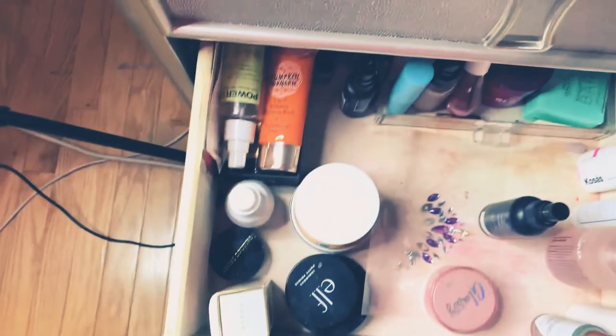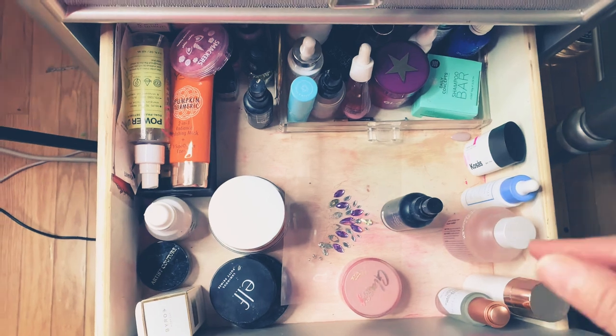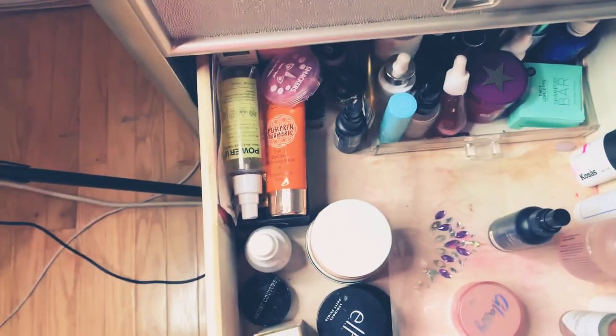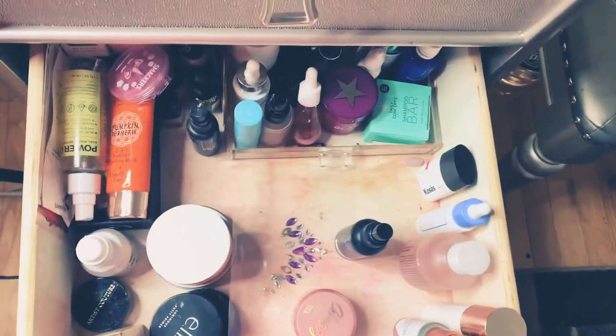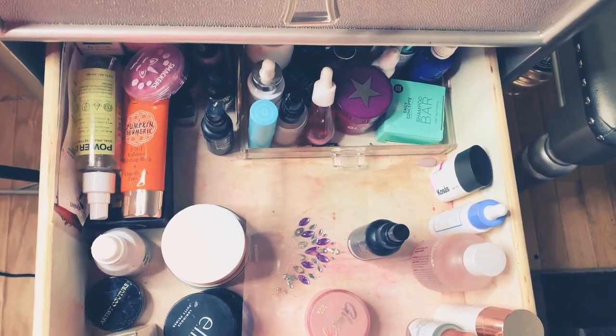Right here, I have the majority of my primers and my skincare. I did see a little refrigerator to put them in. I don't know if you guys know what I'm talking about. If you do, just comment down below what the name of it is, because I'm literally trying to find one of those. And they're so cute.